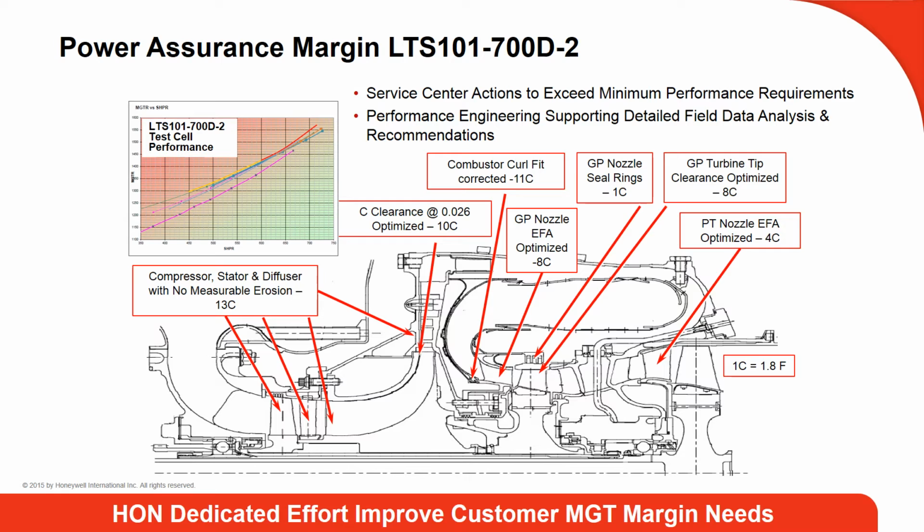However, when we're trying to improve the performance margin, the compressor can give us up to a 13 degrees centigrade improvement by replacing an eroded compressor. Also, as we replace that compressor rotor with potentially a new one or one that's less worn, we also see an improvement of about 1.3% fuel burn.